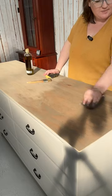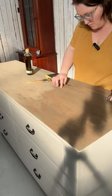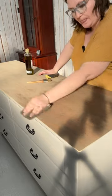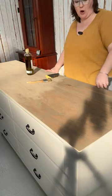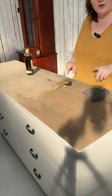Rotate your cloth a few times as well. Like so, and you can see that difference in color as well. So that's brought out those brown tones, which is what I was hoping we'd do. Isn't that beautiful?